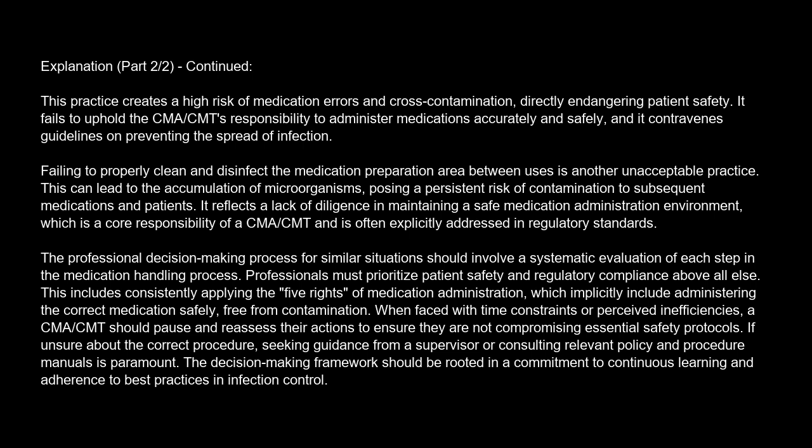If unsure about the correct procedure, seeking guidance from a supervisor or consulting relevant policy and procedure manuals is paramount. The decision-making framework should be rooted in a commitment to continuous learning and adherence to best practices in infection control.